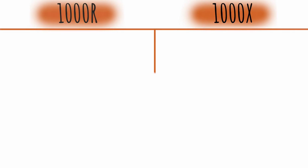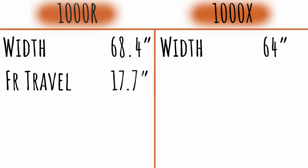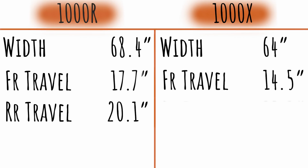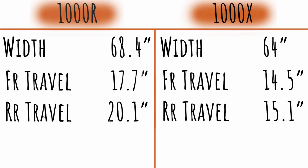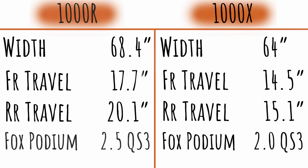So now let's talk about what separates these two machines. So you've got the 1000R and the 1000X. Now the 1000R comes in at 68.4 inches wide, while the 1000X comes in at 64 inches wide. On the 1000R, the front suspension has 17.7 inches of travel, while the rear suspension has 20.1 inches of travel. The 1000X has 14.5 inches of travel on the front suspension and 15.1 inches of travel on the rear suspension.